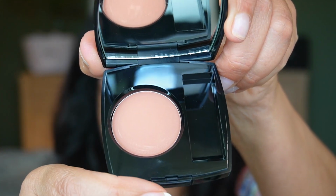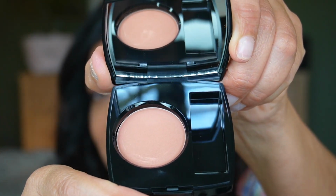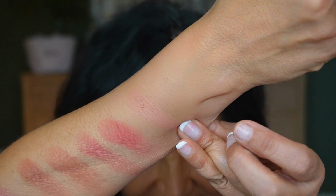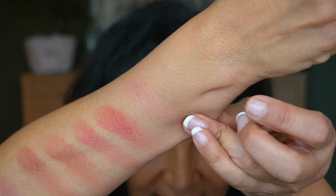But anywho, let me show you the shades that I did pick up. Let's start with this one. This is Jersey. So it's kind of a light nude shade. I hope this is not gonna be too light for me. Oh, this one does look like it has a shimmer to it. So, all right, Chanel, you should come out with Alizé. So yeah, this one does look like it has a shimmer.